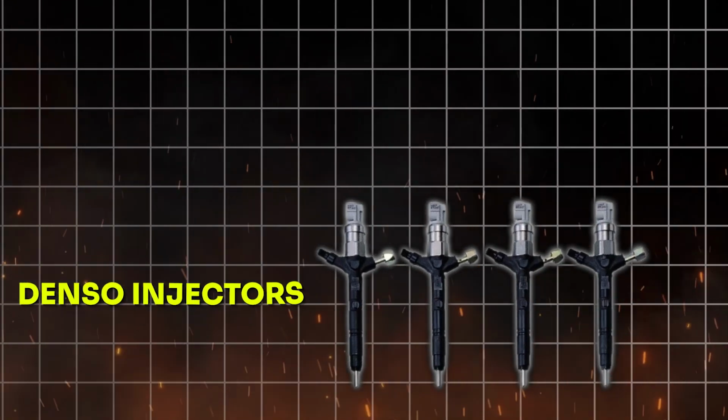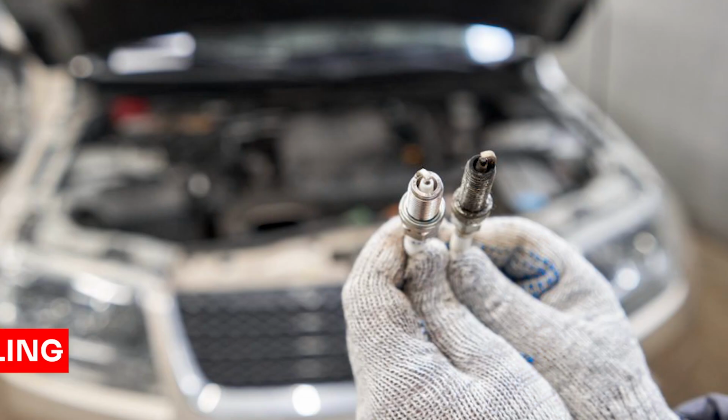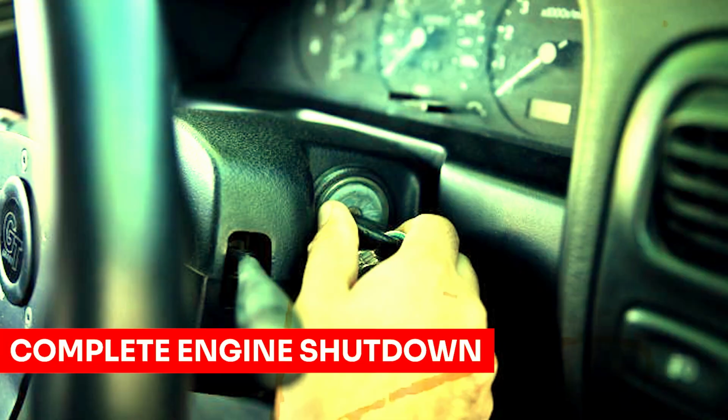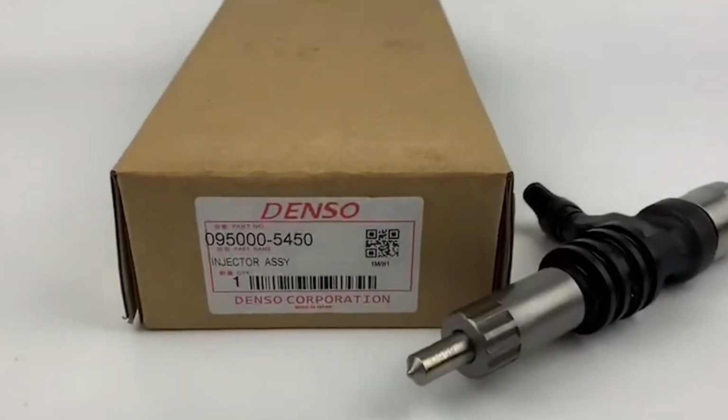The fuel injectors in this engine are another major problem. Isuzu used Denso injectors, which are notoriously unreliable and expensive to replace. These injectors fail frequently, leading to rough idling, power loss, and sometimes complete engine shutdown. Replacing a full set can cost thousands, making it a significant financial burden for owners.